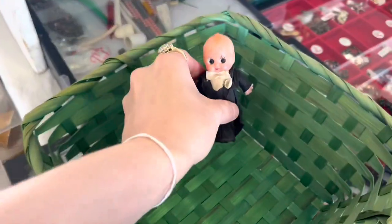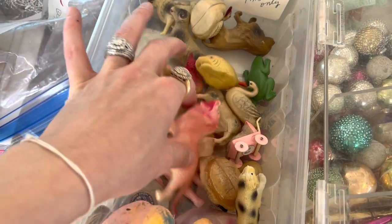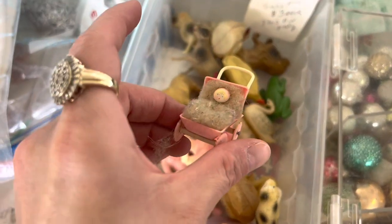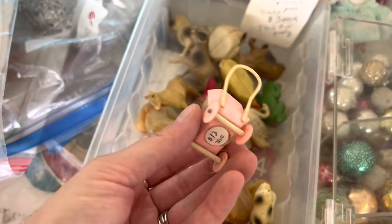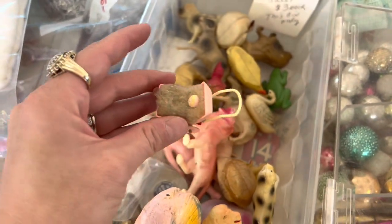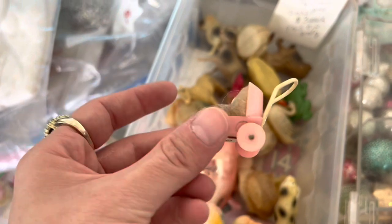I got a basket. Sit in the basket, little baby. $3 each in this bin. The little vintage celluloid toys. Look at that little baby. I need that. It's $3. Not 12, but 3. Why do I need that? Because I just do.